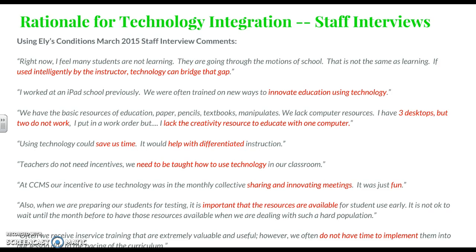The rationale for the technology integration portfolio began with some staff interviews. One of the courses that we took included our getting some feedback from staff members about how technology is integrated within our schools. And based on this feedback, as you can see, I had quite a bit of feedback.